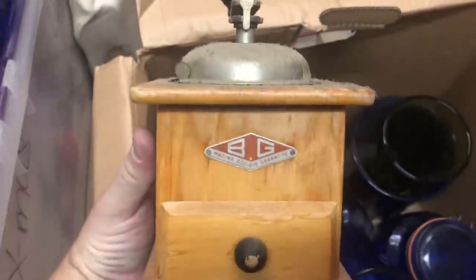BG. Coffee grinder. This looks... I'm assuming it's Italian, so that's kind of cool. Made in Italy on the bottom, okay. And there's another one here I haven't pulled out yet. Actually, this is cool right here, too.